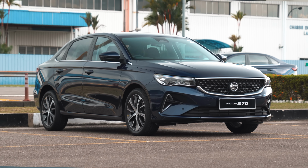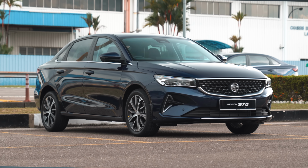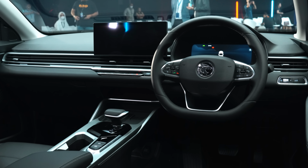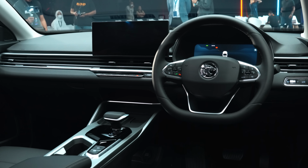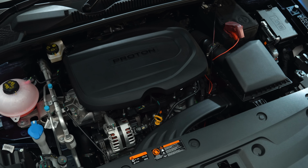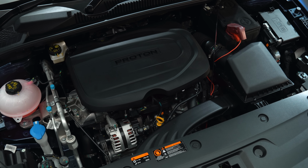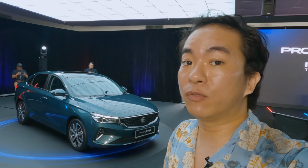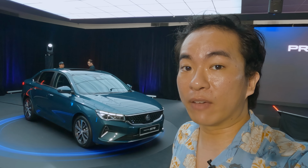Now, in those markets, it is sold primarily as a quite basic B-segment plus sedan with less in the way of tech, safety features, and a naturally aspirated engine. But here, because we are an aspirational market, we get a turbocharged engine and pretty much everything in terms of tech and safety features, but only for specific variants. So let's go have a closer look.